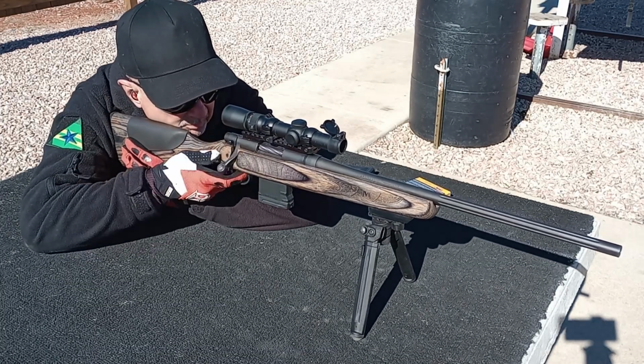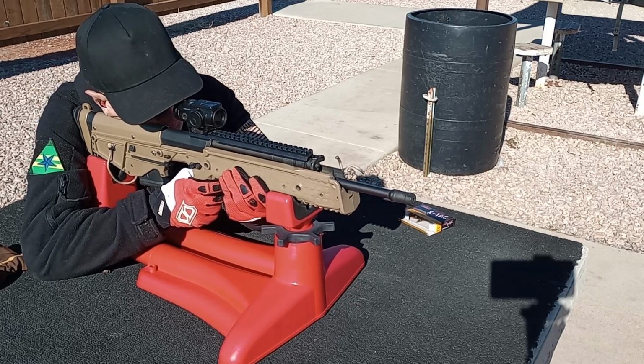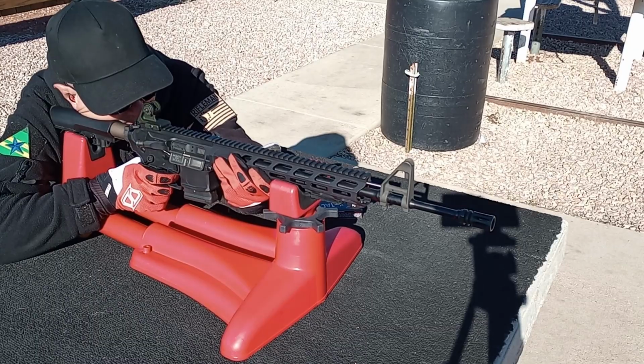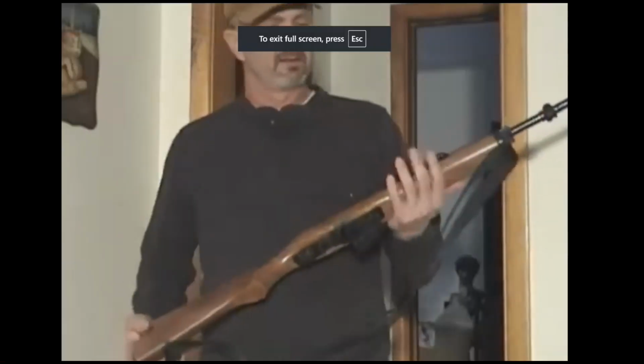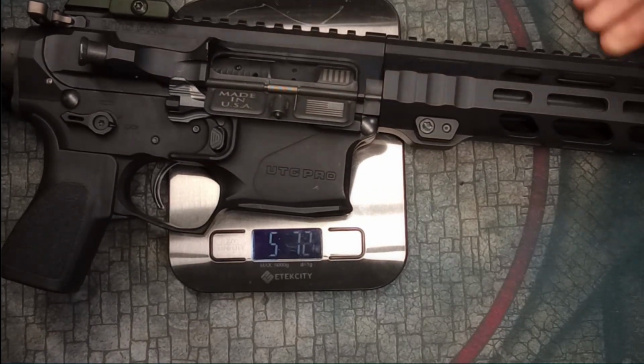The KelTec RDB did fine, but could benefit from a better optic and optic sight height. The iron-sighted UTG Pro and Mini 14 show that the Mini is more capable than its lingering 180 series reputation, but the AR is noticeably lighter in delivering its performance.